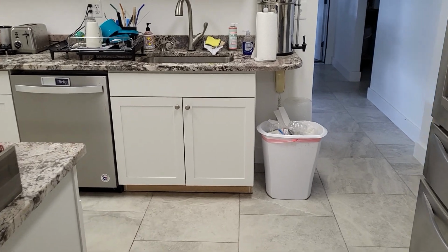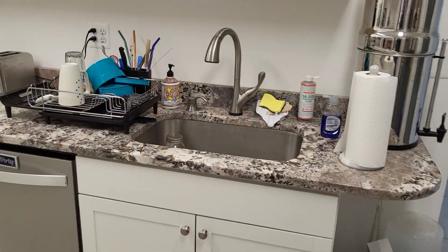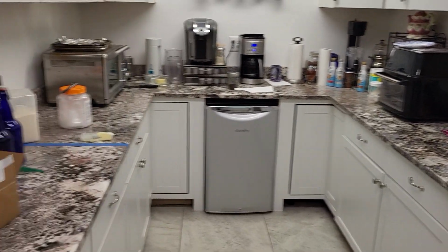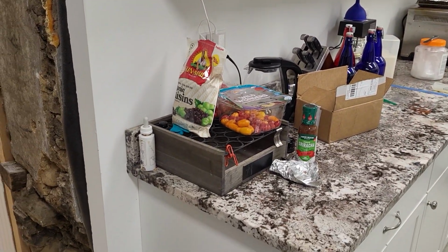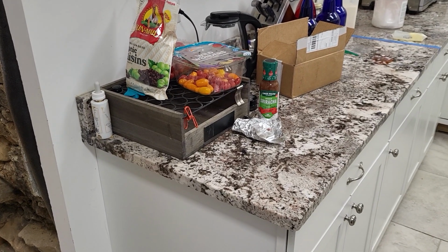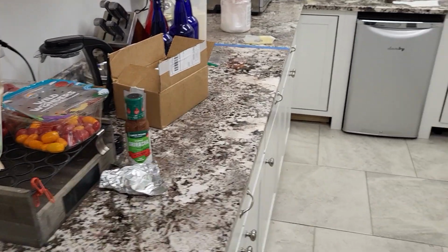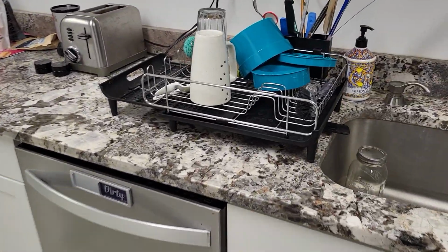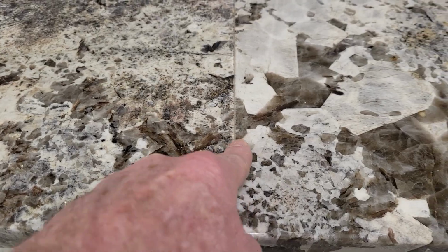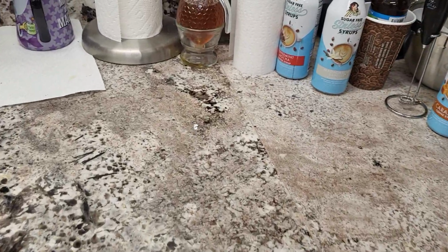This is our butler pantry, and to show you the difference in the countertops, these countertops for this area here are less square footage, and it costs double what the ones out there from Marble Source did. And these were all put in sections. You can see there's a seam here. There is a seam here.